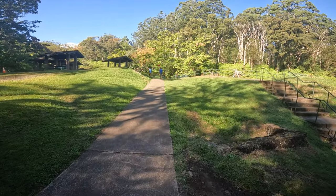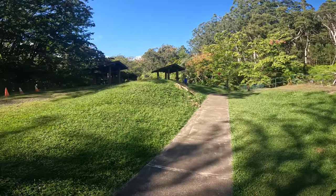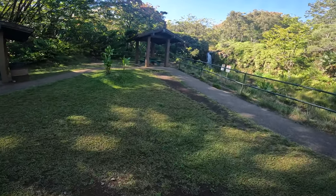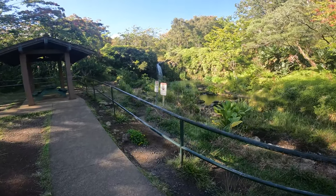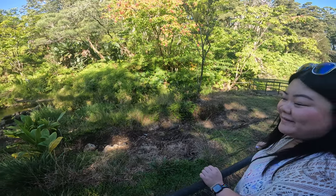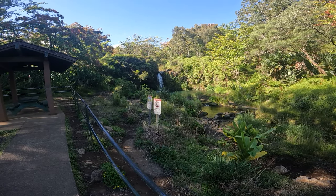This is one of the first waterfalls I think we're going to, right? It is the first one. And then we're also going to end here. Oh yeah, and then we can go swimming later. We'll definitely do some swimming. The view is beautiful. Oh, I think I see it already. I see it. Whoa. So pretty. It looks beautiful. And we can swim in there.